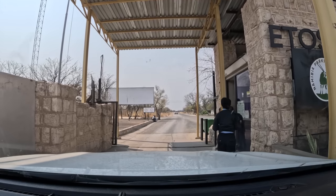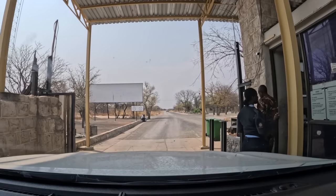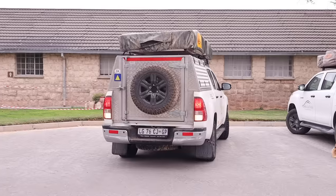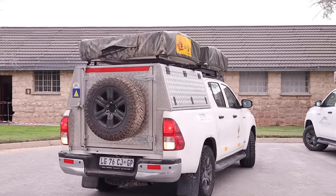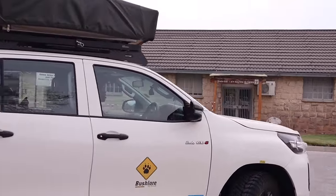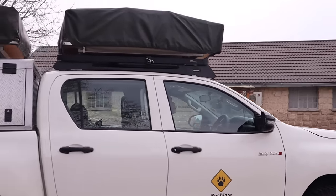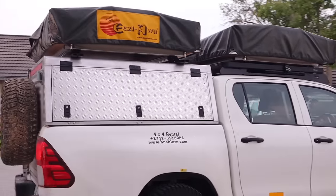So we had to U-turn and go back to our accommodation, leave our stuff in the freezer, which the staff were happy to do. They kept it at the restaurant's freezer. We came back and could actually enjoy the safari without the risk of our meat being confiscated when we are leaving the park.